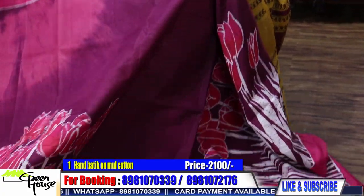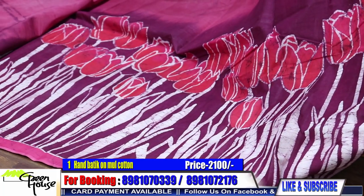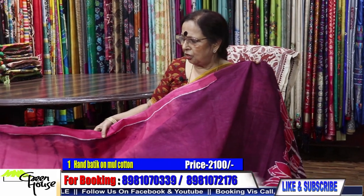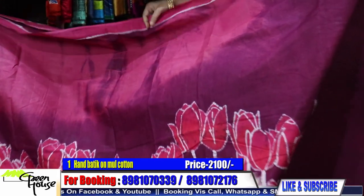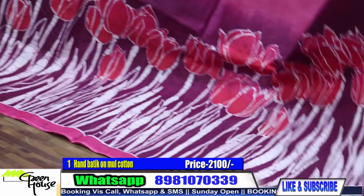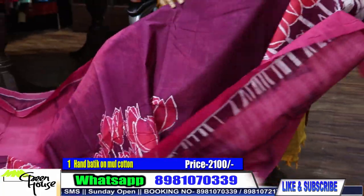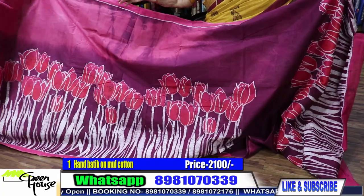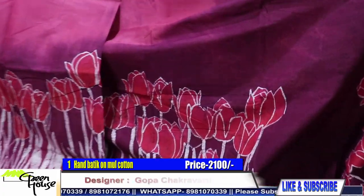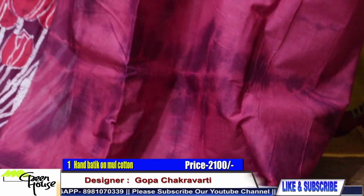Greenhouse is famous for their cottons, and these are all mull cottons. They're all wax batik, dear. They're all hand work, wax batik, mull, and this is for 2100. The whole sari goes like this. Do we have a blouse piece with this? Running blouse piece is there. This is the blouse section. 2100.